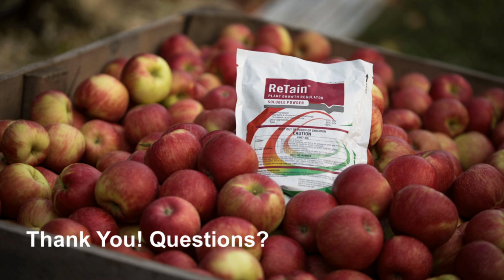Okay. Yeah, and we've got his email here too. And we do have another question for you, Greg. Is it okay to leave Retain in the tank overnight as a partial tank not sprayed?